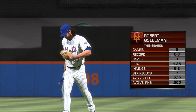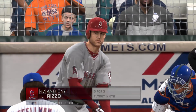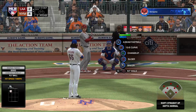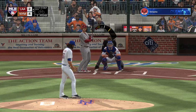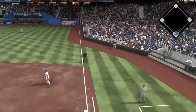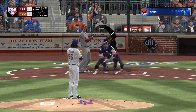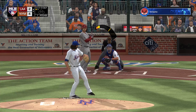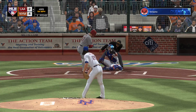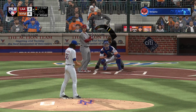Robert Gesellman has been summoned from the bullpen as he'll do so to start the 8th. Anthony Rizzo stands in now. He'll have the first crack at it here as we start inning number 8. Swing and a liner. Foul. Oh, he got out in front of a changeup. He's looking for a fastball right there because he got the bat head so far out he was able to pull it. If that was a fastball, he might have kept it fair. Outside for a ball, 1-1.